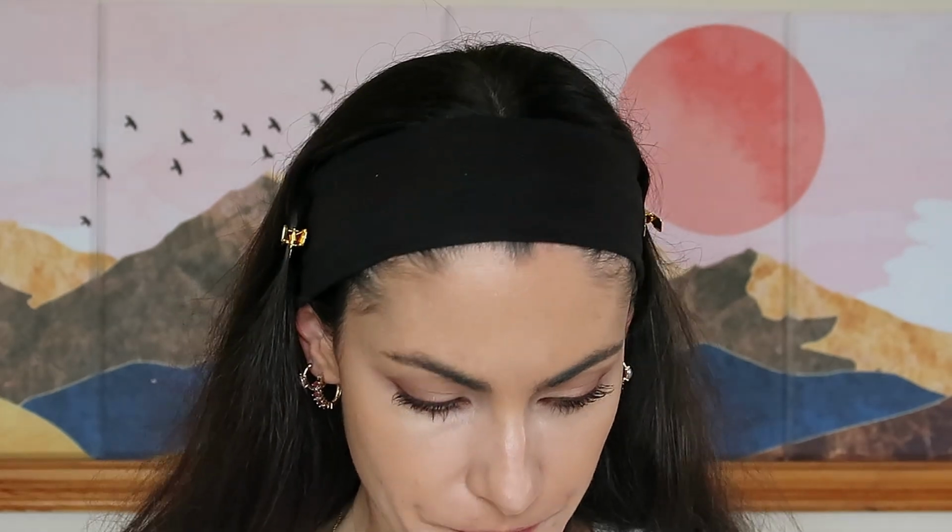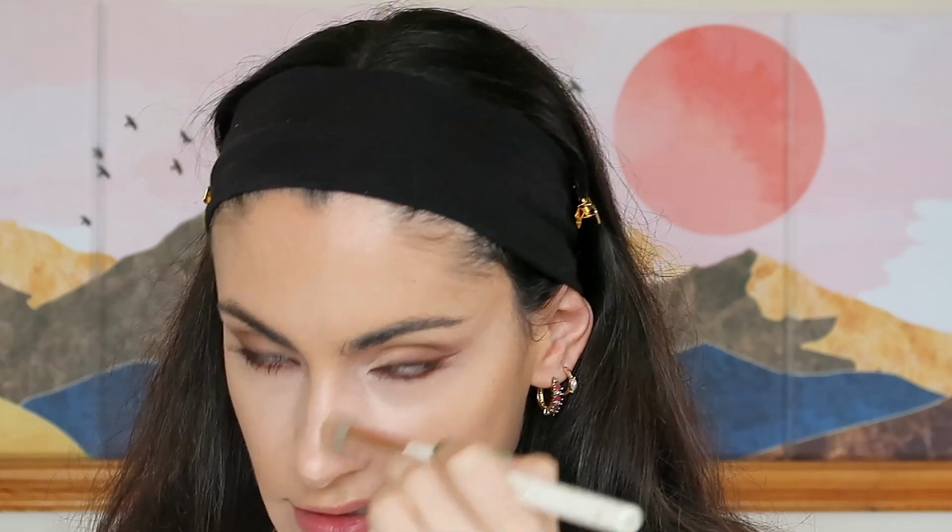I actually have been using this MAC blush as a cream contour because I feel like the shade is just perfect. This is in the shade True Harmony. So I just take a brush like this, and it's not super pigmented to where it gives me any sort of insane carving, because it's not really what I'm looking for. I tend to look kind of old and sick if I do a little bit too much contour, so I like to keep it pretty natural.